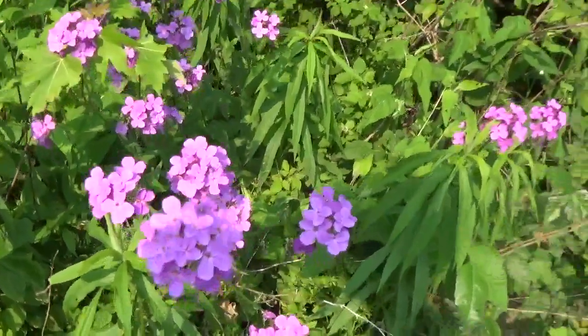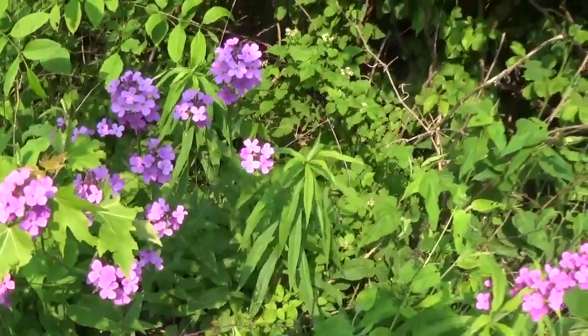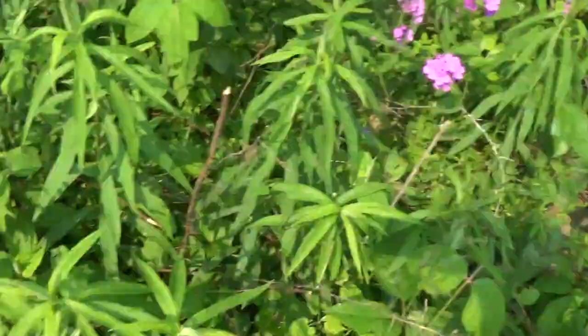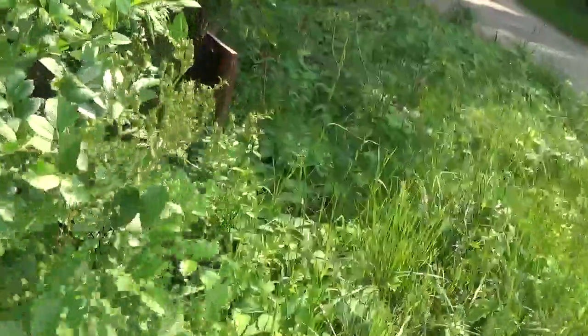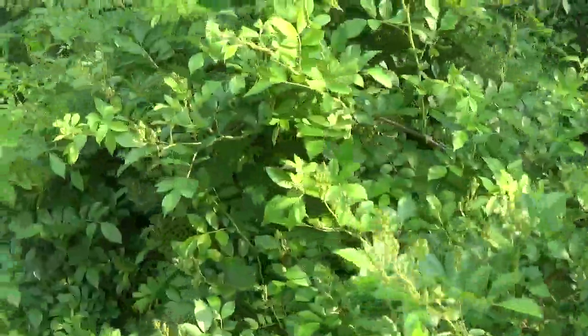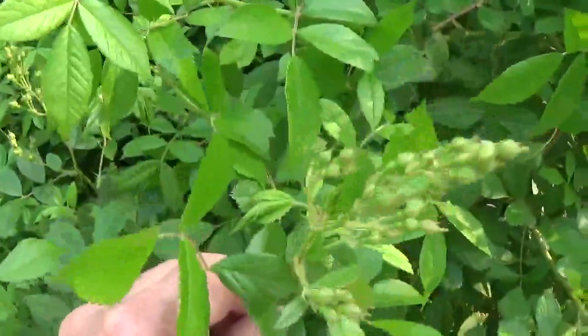There's some of those purple flowers. I like to call them phlox, but I don't think that's what they really are. It's some kind of a perennial. It's a beautiful, beautiful flower. These should be coming in soon. Look at all the buds on these. Look at that. Those are just solid little buds right there. Look at all those.